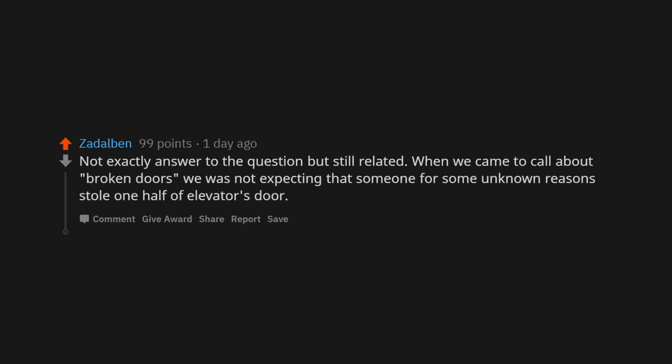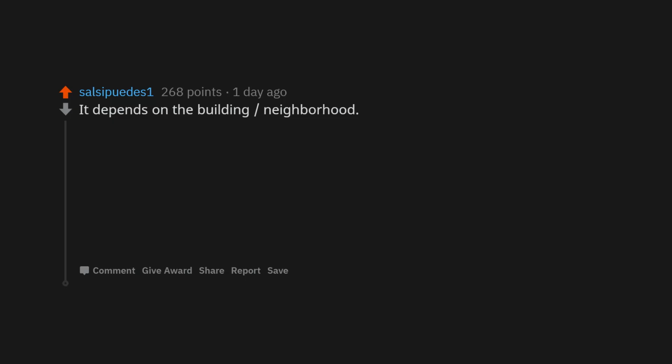Not exactly an answer to the question but still related. When we came to call about broken doors, we were not expecting that someone for some unknown reason had stolen one half of the elevator's door.